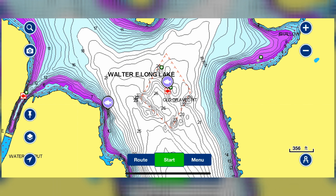Now, it's probably going to be a hybrid thing, a sand bass thing. There's going to be lots of those types of fish out there as well. But there will be times, I'm sure, that you can go out there and find some largemouth too. So let's go ahead and keep moving.